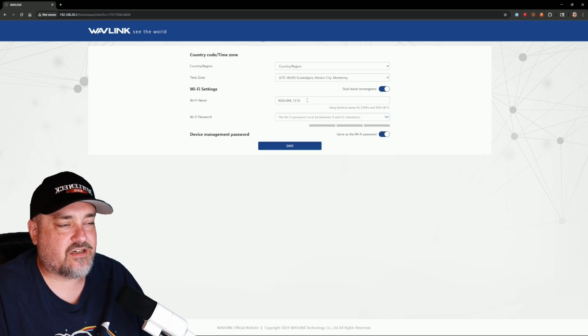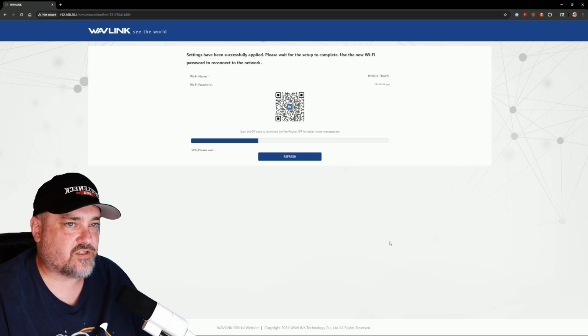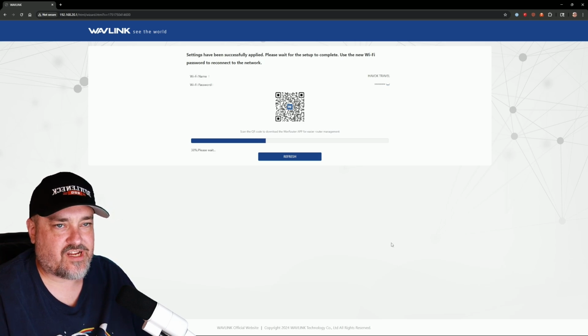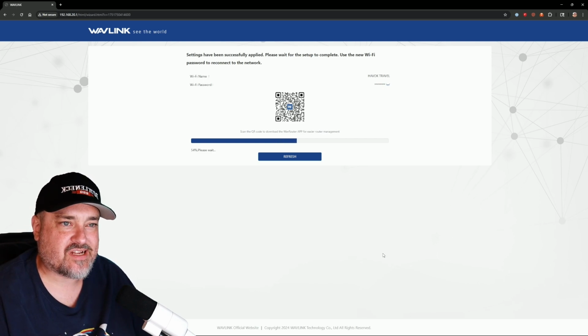And then here is where you'll type in what you want your Wi-Fi network to be called. Type that in, type your password in for it there, and then go ahead and click save. It says it's going to set your Wi-Fi up with the new information and restart the router. Once it does that, go ahead and connect your device to your new network name, type in your password, come back to the router, and we'll go from there.